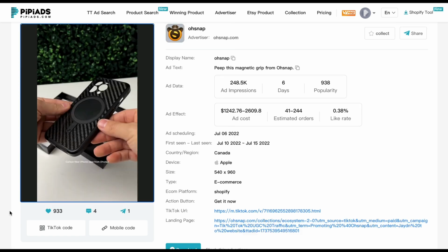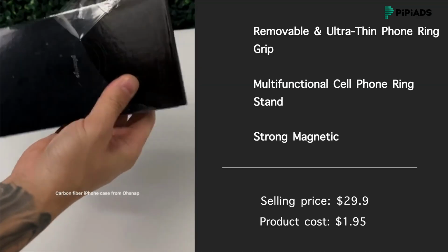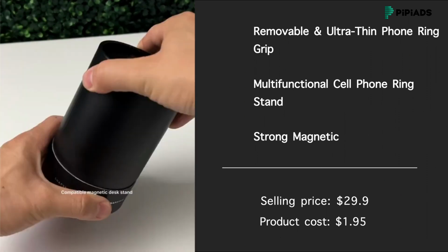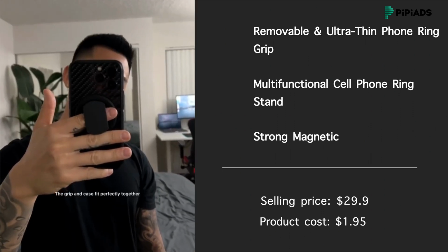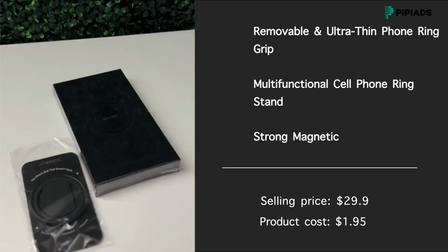Let's take a look. Today, our first winning product is the multifunctional magnetic phone grip. This upgraded magnetic phone grip is composed of a magnetic iron ring and a cell phone holder. It can be used as a finger ring grip, cell phone stand, and more. The phone finger strap is more flexible and convenient, providing you with an adjustable viewing angle to meet your different viewing angles for reading and watching videos.